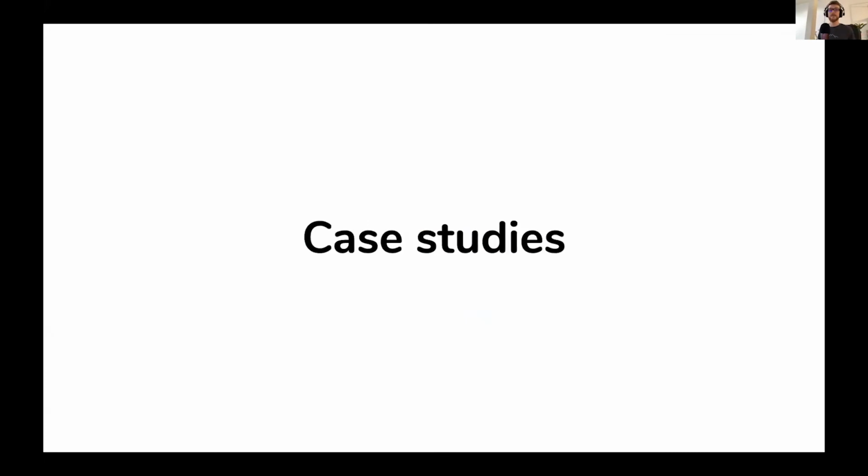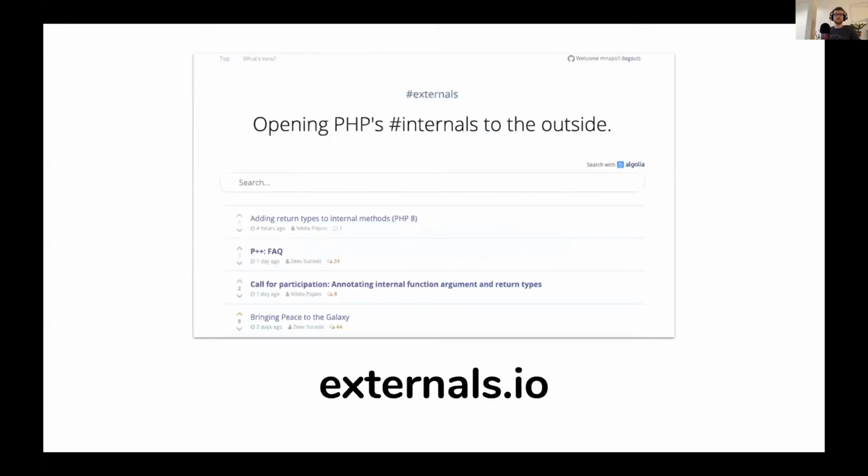I have a few case studies to show you. Case studies are examples of applications running in production with Bref and with Amazon Lambda and PHP. The first one is a website. I just want to show you that, yes, you can run websites on Lambda. This is externals.io. It's a website I built years ago to show the threads of the internal mailing list of PHP. This is where PHP core developers discuss RFCs and new features to add to PHP.